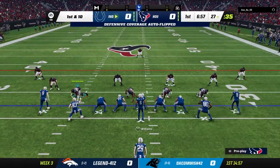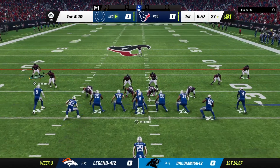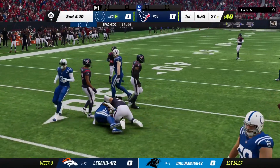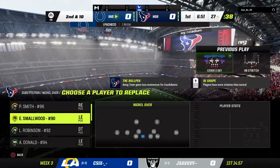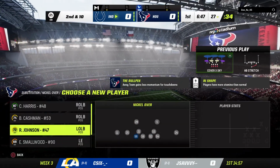Here we go. On the ball. They'll start on the ground here on first down. And he stopped immediately there. Calling no gain on the game's first play. And it's second down now.